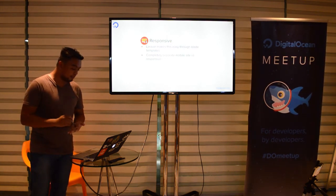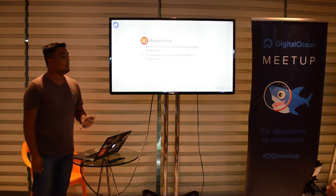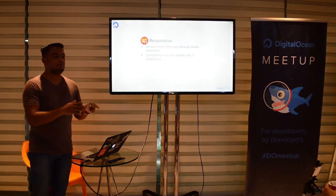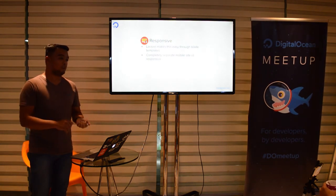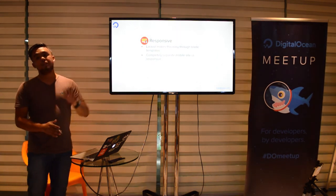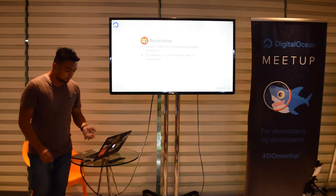As for separating the mobile site and the responsive one, you can use routing. For example, if you want to have m.website.com or just a single website that supports both mobile and desktop.